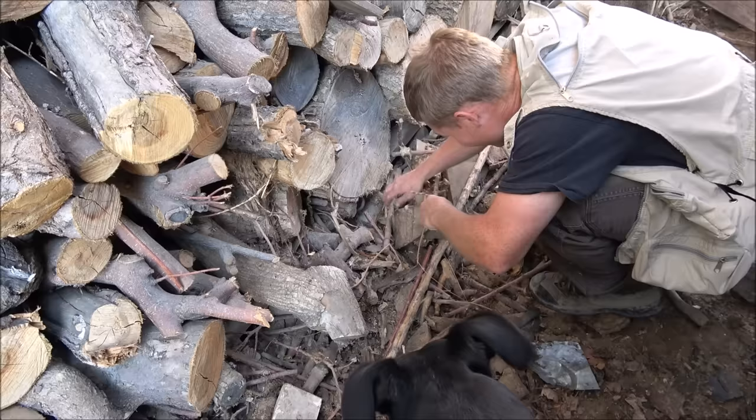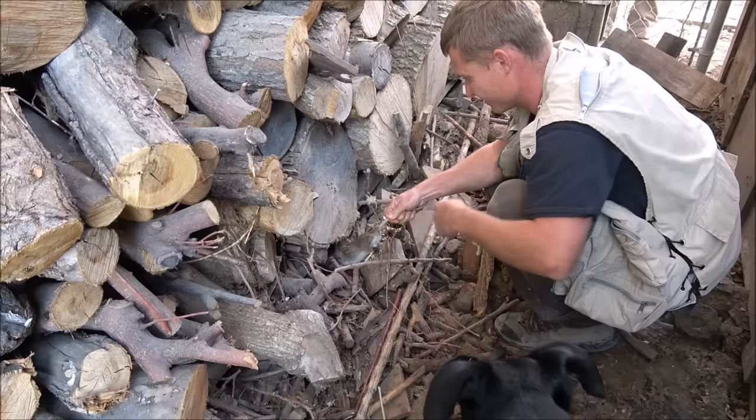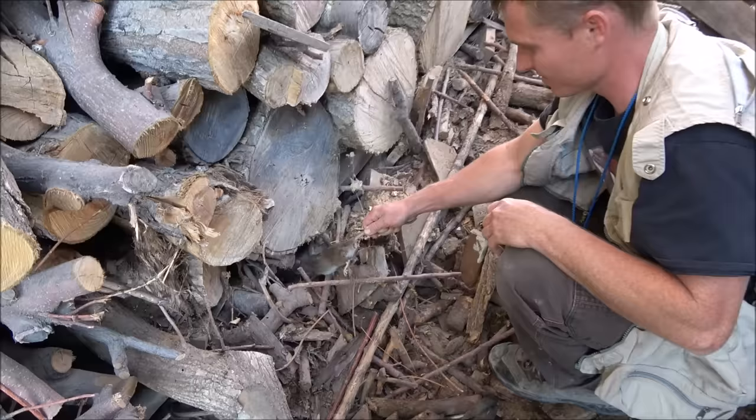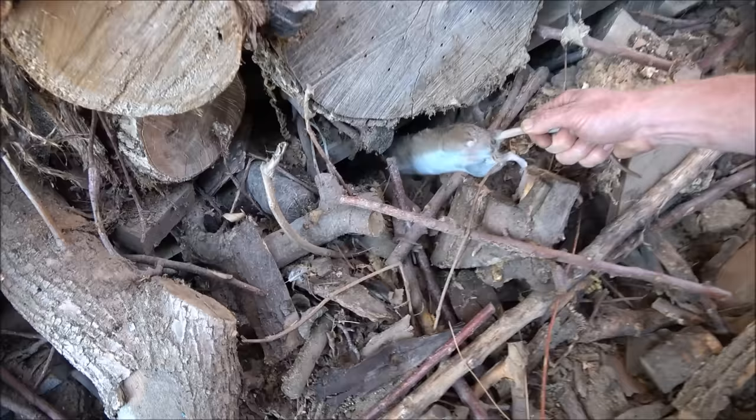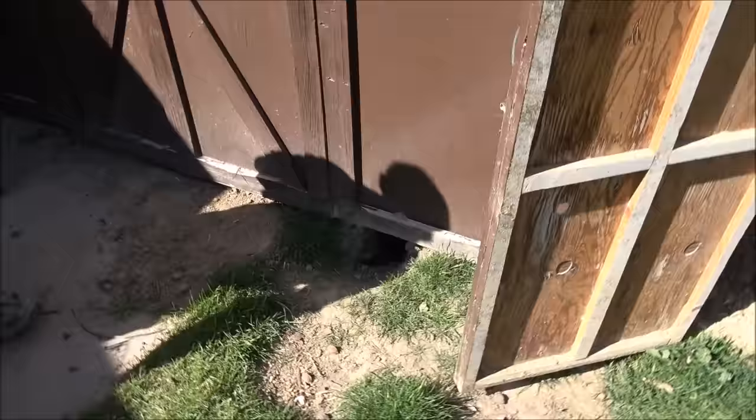Good mink. Good mink. Oh, big male. Good job. Good mink. It's a little male, actually. Good mink. Good job, there's Abby girl. Underneath there. Oh, yeah. The one I saw was twice this size, easily. Good mink, Abby girl. That's where that big rat disappeared, in that direction.